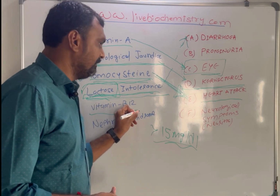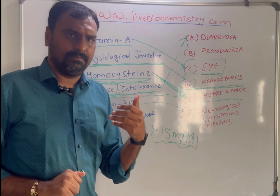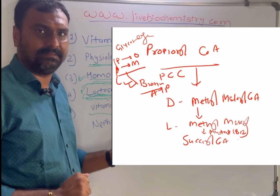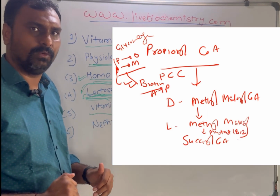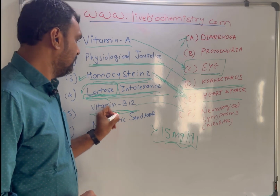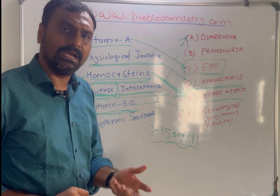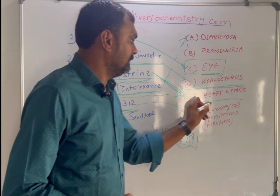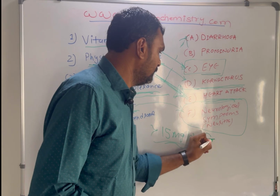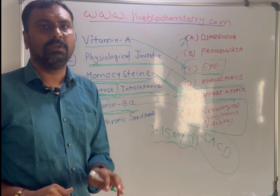Fine. Vitamin B12. Vitamin B12 deficiency leads to the neurological symptoms. Okay, as we know, to form succinyl CoA from methylmalonyl CoA, it requires vitamin B12. The mutase enzyme that converts L-methylmalonyl CoA to succinyl CoA is vitamin B12 dependent. Okay, so if there is a vitamin B12 deficiency, there is accumulation of methylmalonic acid, and it will lead to methylmalonic aciduria. And methylmalonic acid is damaging to the nervous system, and that's why there are neurological symptoms. Okay, subacute combined degeneration, SACD, is due to the accumulation of methylmalonic acid.